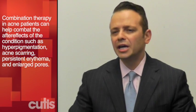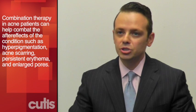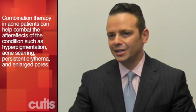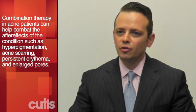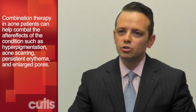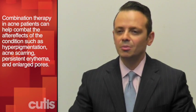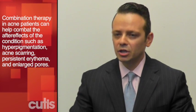I also use physical modalities or treatments that we can do in the office for patients with acne. And this includes lasers, this includes light sources, and a combination of all of these approaches really takes care of the entire patient, not just their individual pimples. So I really think discussing this, especially in the beginning when you're first seeing the patients, about all of the treatments that can be done to improve their condition is very important.